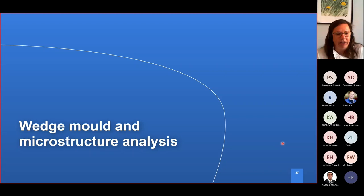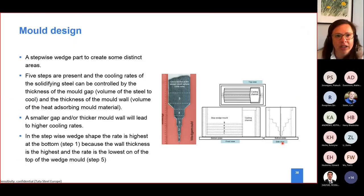Another method, which also has been done with another student from Warwick University, is the wedge mold. We had a static design method of an ingot with different thicknesses to measure, stepwise, different solidification or heat extractions on one single sample.